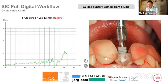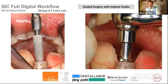So we tried it with a tapered implant. It had a very aggressive tip. Finally, we chose a second implant. We had to remove this tapered form. We used an SIC Max that is also armed with a reverse thread on this side. And then you have a double point fixation, here in the alveolar part and also in the apical part.